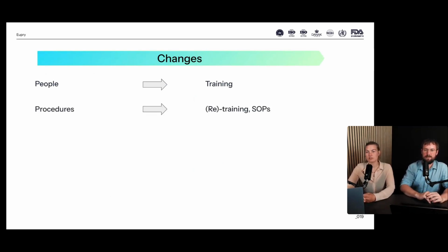So that would be an SOP that has to be updated, but it could also be how we handle things around the SOPs. So that would also require some training or retraining, and also the change of SOPs that goes into the efficient document control system again. But that's where you need to apply these.